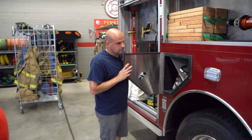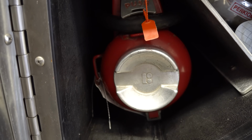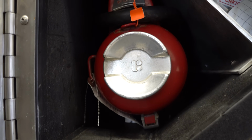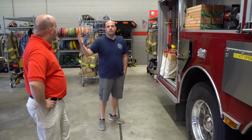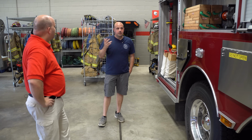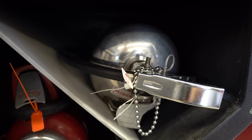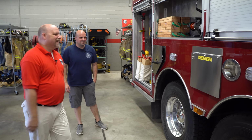Now some people will say, wait a minute, you've got a tanker, an engine, a rescue. Why do you need a portable? Why do you need a dry chem? This truck might be on standby somewhere. It might be going first in on a small fire inside of a house, where we'd use dry chem instead of a hose line. So even though you're bringing the big truck, you don't need to use everything. You want to make sure you're covering all your bases. Exactly right.